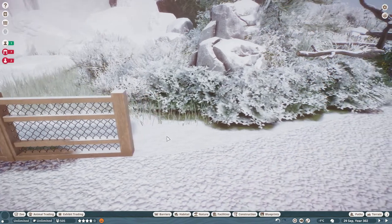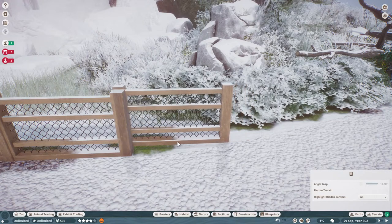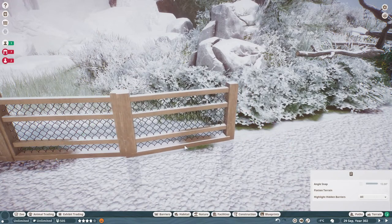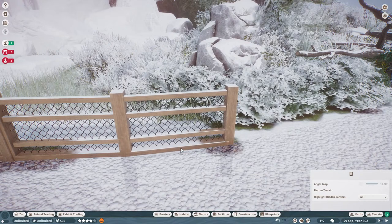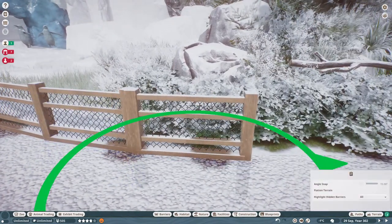Rookie numbers. I've not actually played Planet Zoo for so long. Not bought the DLC yet either. Had a busy week this week. Claire's waiting for that Planet Coaster 2.